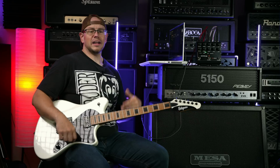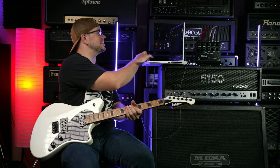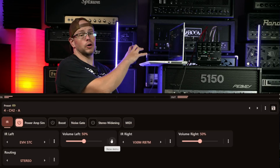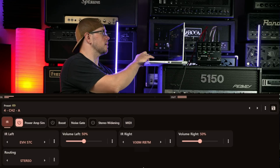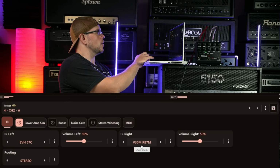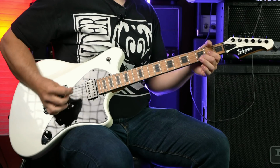So let's do that. All right, guys, so I have that Void X Control software pulled up, and as you can see here, we've got impulse response left, impulse response right. We can adjust each one of those output volumes individually. Nice function right there in the software. We've got EVH 57C on the left, and on the right, we've got a V30M RB7M. Here's what they sound like together.